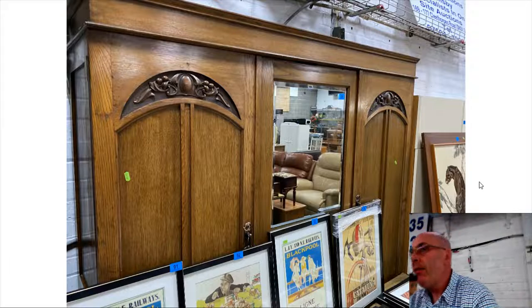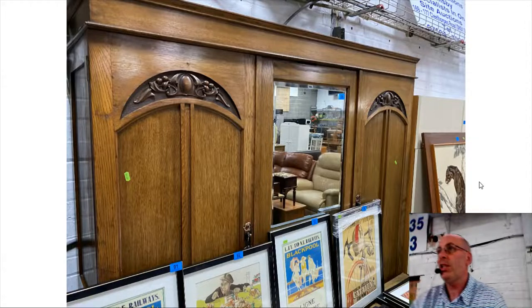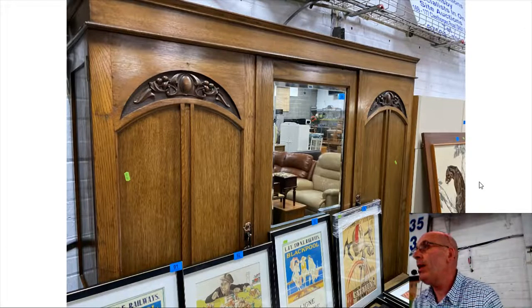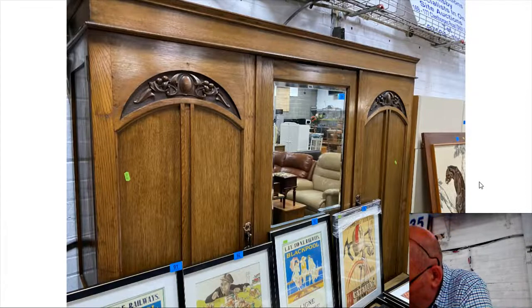£30 anywhere. 30 unbid. 30 bid. 32 anywhere. £32 anywhere. It's worth a lot more than this, but it's there to sell. £32 anywhere on this one. 32 anywhere. Selling this one away then at just £30. Bargain price. £30 to number 2108.